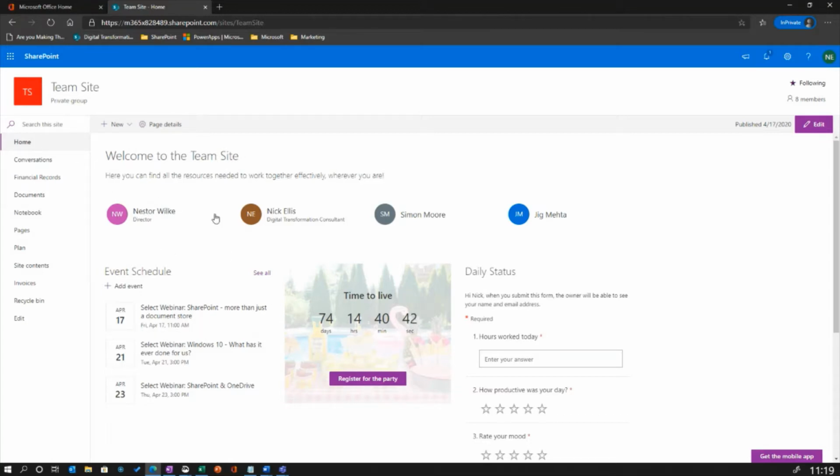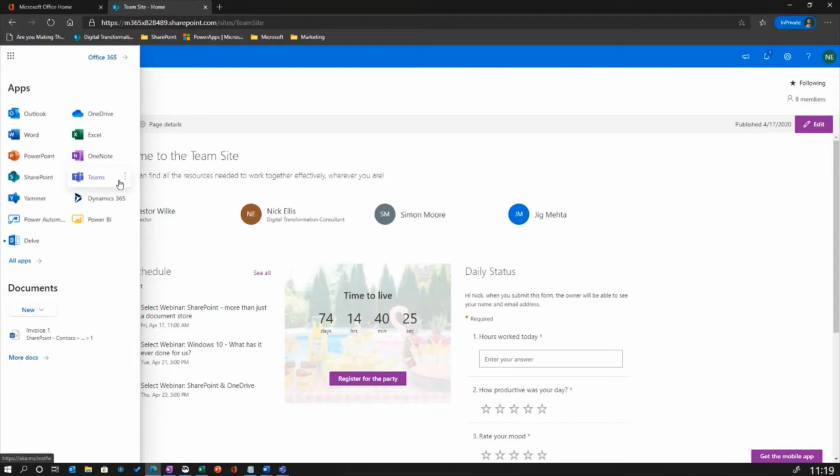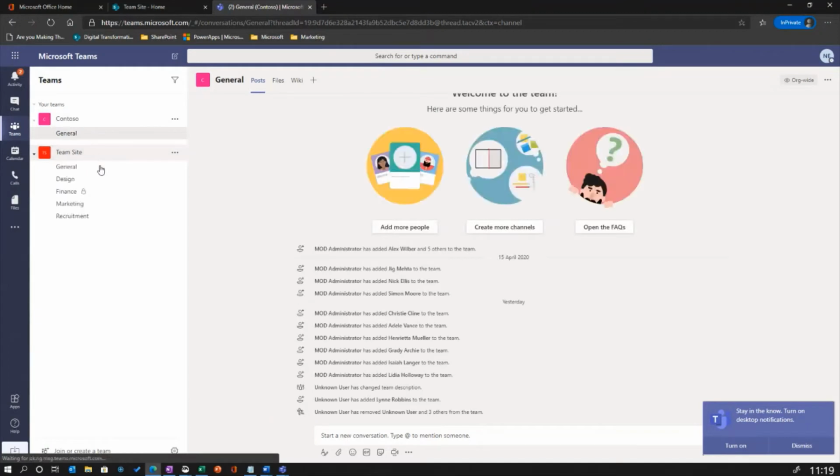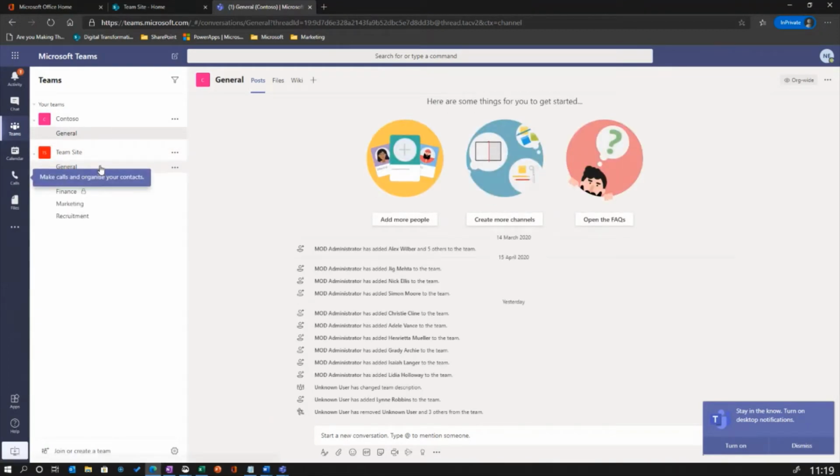What it also has, when you create a team site, is that it's going to create an Office 365 group. You can see here there's this Nestor Wilk, this fictional director guy, and then there's me, Simon Moore, and Jig that are members of this group. Now, if I go into Teams, I'm going to use the web app, and you can see that team site is reflected here. It doesn't do that automatically. If you start in SharePoint, it won't automatically create a team.